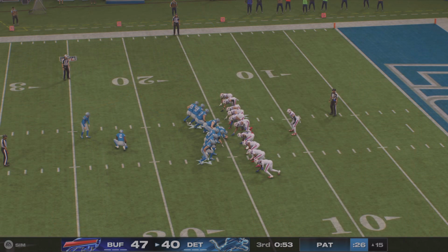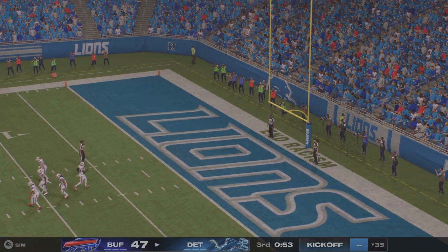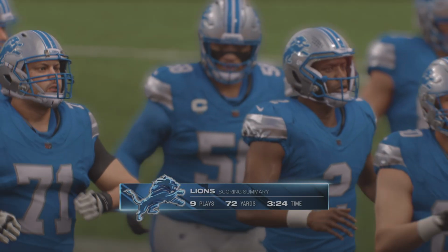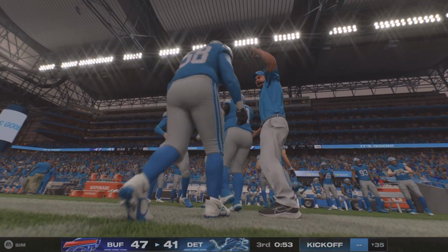Now the extra point try forthcoming. And the lead will shrink to 6. So that drive consumes 9 plays all total. And the end result, a Detroit touchdown.